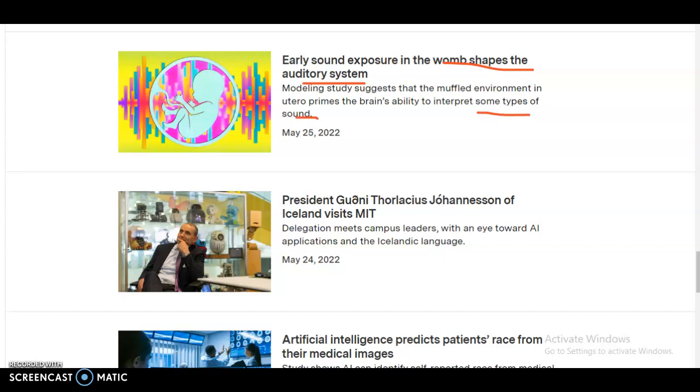President Guðni Thorlacius Jóhannesson of Iceland visits MIT. The delegation meets campus leaders with an eye toward artificial intelligence applications and the Icelandic language.